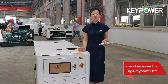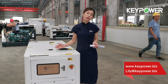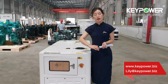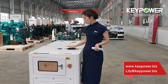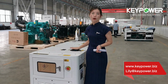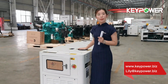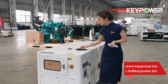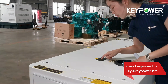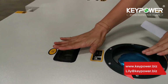So in case you need to use ATS, automatic transfer switch, it failed to start, you need to go to the generator to pull out the air, and then you can use it. This kind of design avoid that problem, to use the fuel tank on the top, to make the end user quite easy to operate this generator. And when you fill in the fuel, you can see the fuel level here. It's a viewing window. So when you fill, you can see here, quite easy.